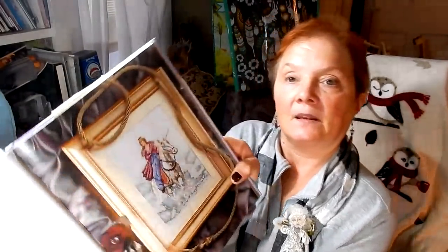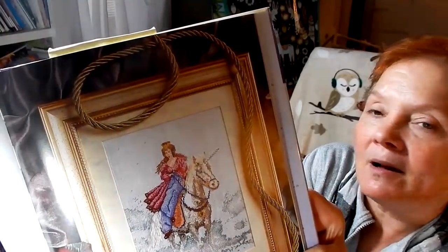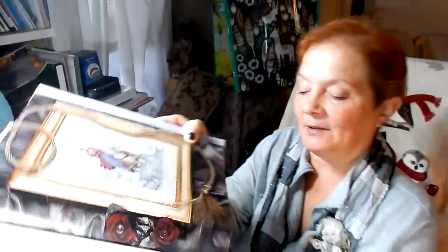So she's coming along. I don't know if I have the page marked so I can show you what she looks like or not. Oh, there she is. That's what she looks like. She's coming out of like a water, spraying water. And I did it on dark fabric, so it looks like she's coming out of the darkness into the light. At least that was my plan.